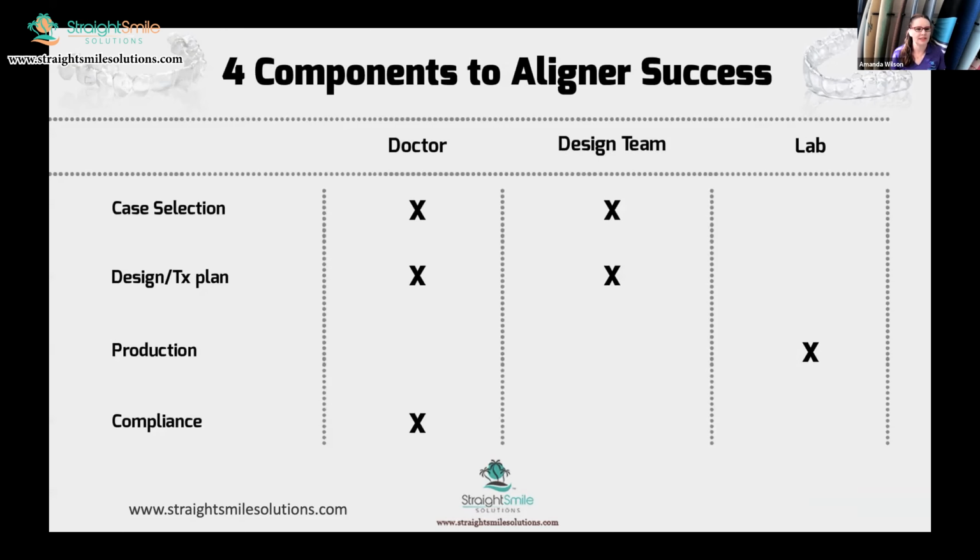So proceed cautiously, and initially, for the first 20, 30, 40 treatment plans, run them by somebody who knows what they're doing, be it a friend, a colleague, or another orthodontist in your area. If you're doing in-house aligners, I don't recommend doing that until you're super savvy at doing Invisalign, ClearCorrect, or one of these other ones. You want to know exactly what you're doing because there are so many more variables that can go wrong. And of course, compliance. Compliance is always going to be there.